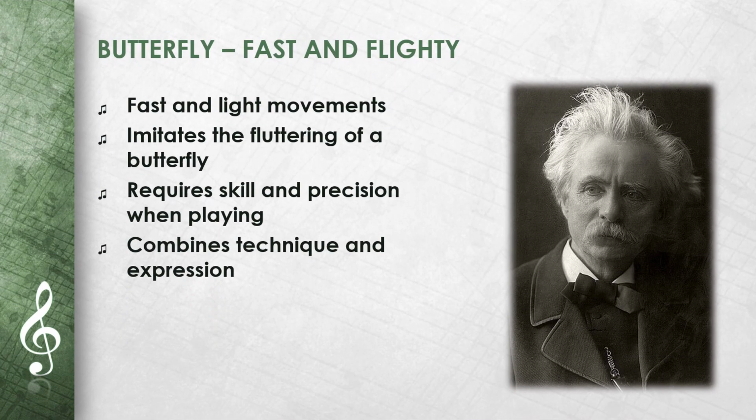Butterfly is another piece from Grieg's lyric pieces that is characterized by its fast and light movements. The music imitates the fluttering of a butterfly with fast notes and leaps. This piece requires skill and precision in playing.